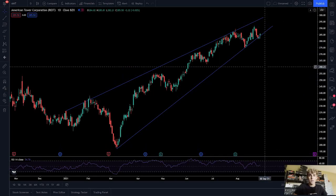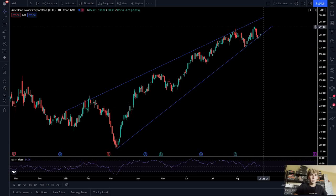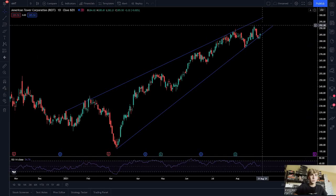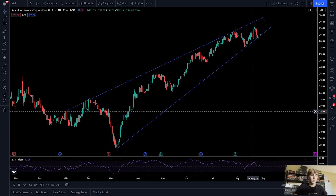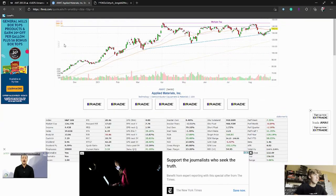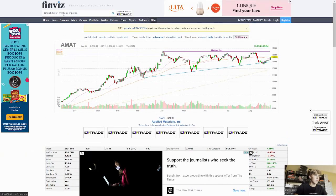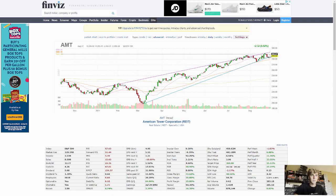So if you want to buy in, now's the time, right? This RSI is creeping up after hitting 50. So it's trying to go back to 70, which will put us around that 290 mark. And then if you hold it for longer than that, you can probably see 300. But let's look up AMT on Finviz if it lets us. All right, you can see same pattern here, just a tight formation, and it is closing in.